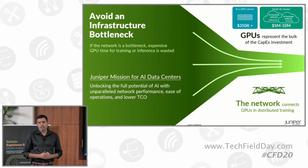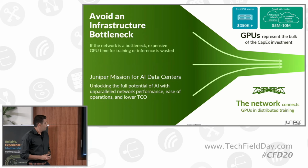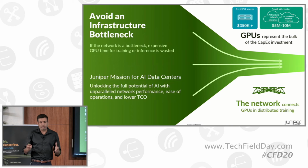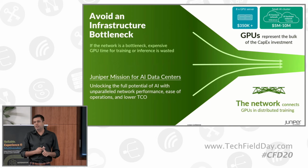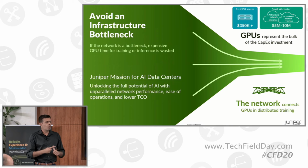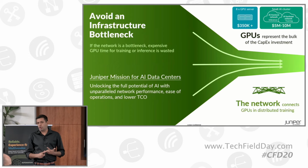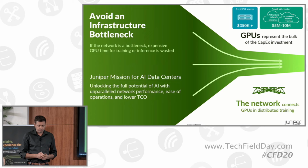As Mansoor mentioned, if GPUs are sitting idle, it's a sad situation. So our mission for AI data centers is to unlock the full potential for our customers' AI infrastructure, the AI projects, by A, delivering unparalleled network performance, 400 gig and 800 gig, B, ease of operations using Apstra, and 3, a lower total cost of ownership versus other proprietary technologies out there.